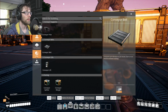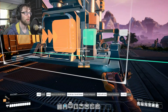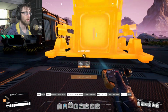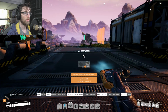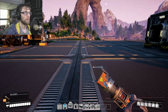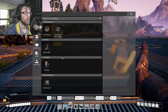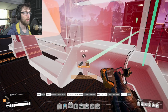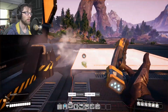Then I need to go in. Nope. Q. Production. They take constructors. And constructicate the constructors. Because I'm only actually going to need one smelter, and I can put him over here.